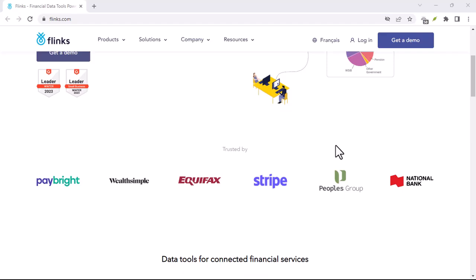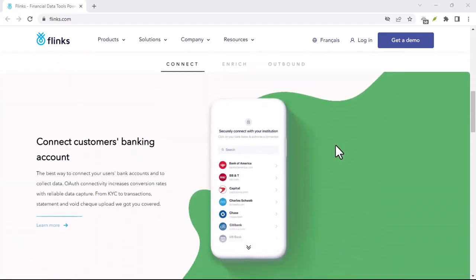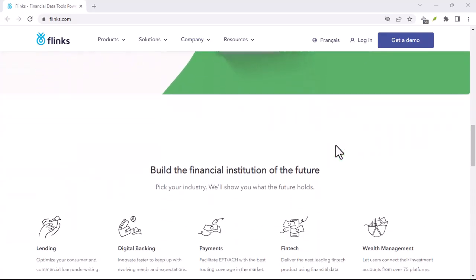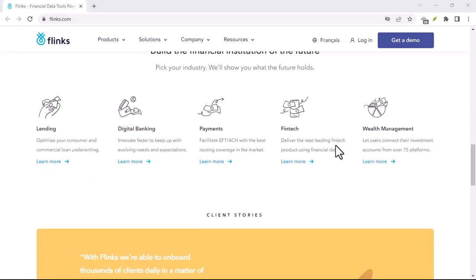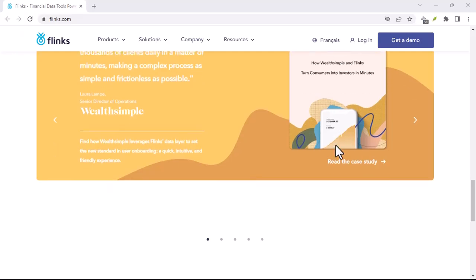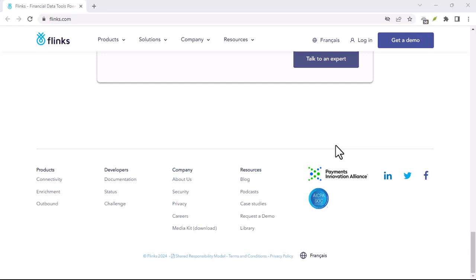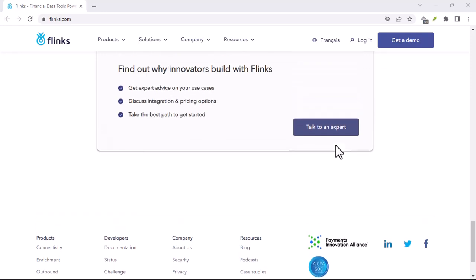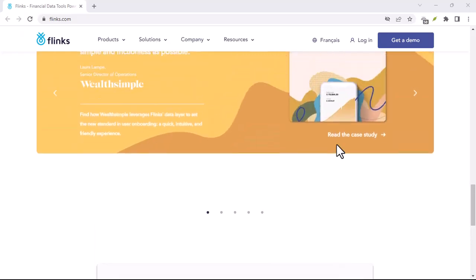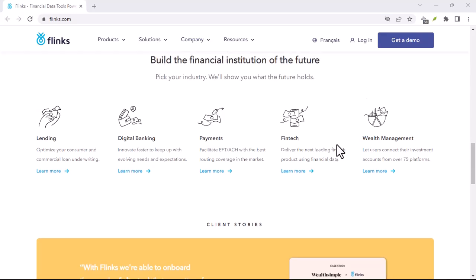This is crucial. You're not sharing your banking credentials with Flink. Instead, you're logging in directly to your bank, just like you normally would. Once you're logged in, your bank authenticates your identity. Flink then securely retrieves the necessary information, with your explicit consent, of course. This might include your account balance, transaction history, or employment details, depending on what the lender requires. The information is then securely transmitted back to the lender through Flinks platform.